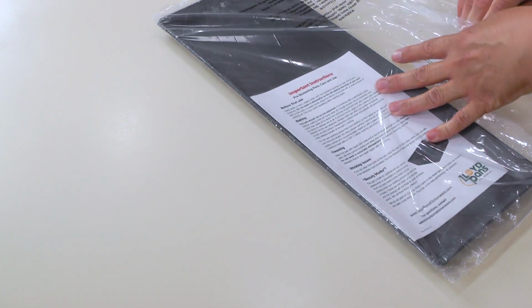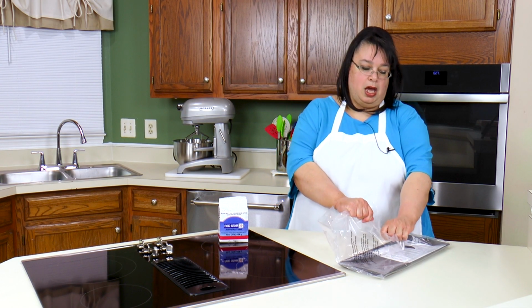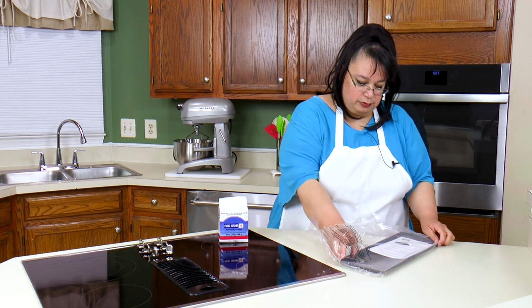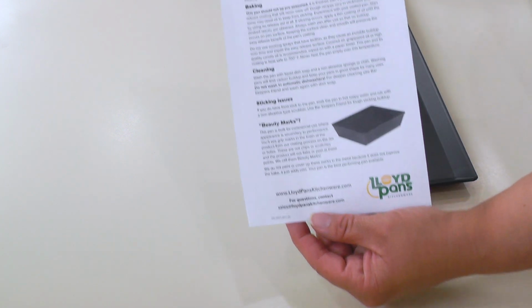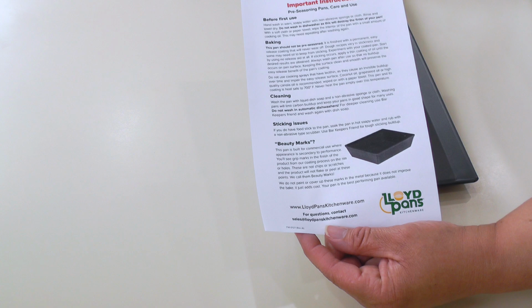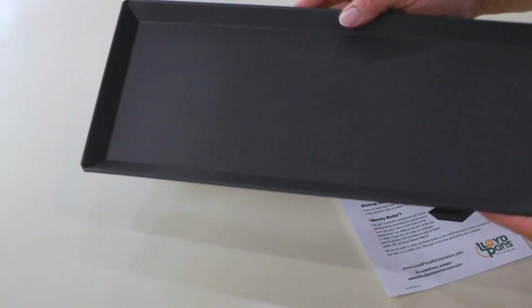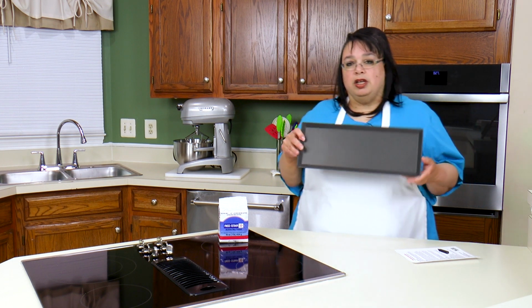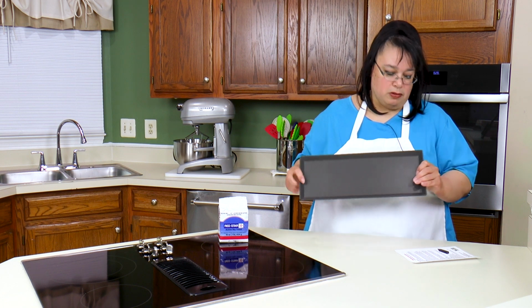So I thought that was kind of interesting. I wanted 2, but I didn't want to order 2 yet until I saw it, because I've never seen anything from this company. Lloyd's Pans. Kind of interesting, huh? So this is a flatbread pan, and it does say made in the USA on here. So you can use this to make pizzas. You can use it to make flatbread. I think this is really interesting.